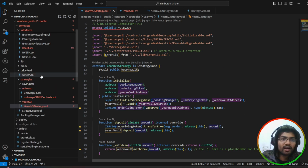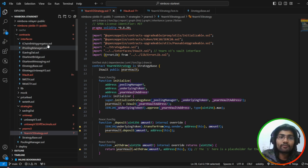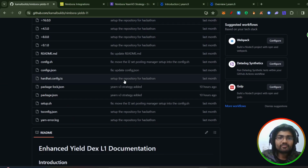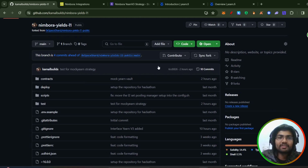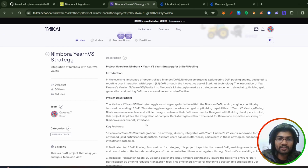And that is the strategy integration of Yearn V3 vaults with Nimbora DeFi pooling. I've committed all the code to GitHub in the official SDK, and we are using the official SDK for building out this project.